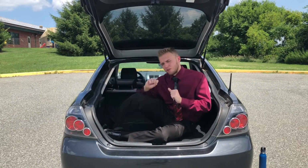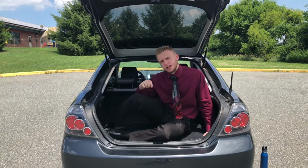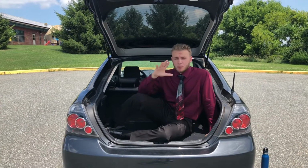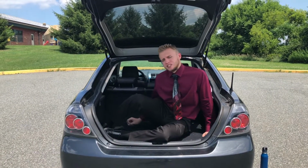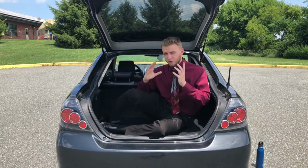The tC sold very well as a kind of sporty car, and this one in specific is part of the first generation, which was out from 2004 to 2010, and is equipped with a 2.4-liter 4-cylinder, which produces 161 horsepower. The second generation of the tC was out from 2011 to 2016, when Scion met its unfortunate demise.